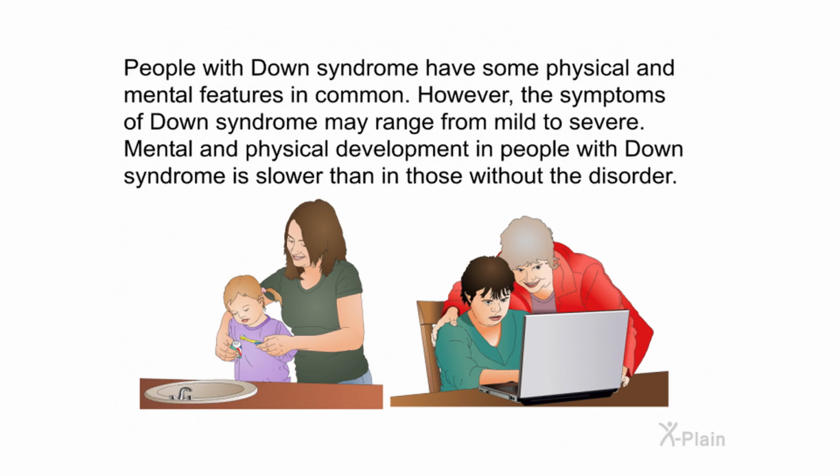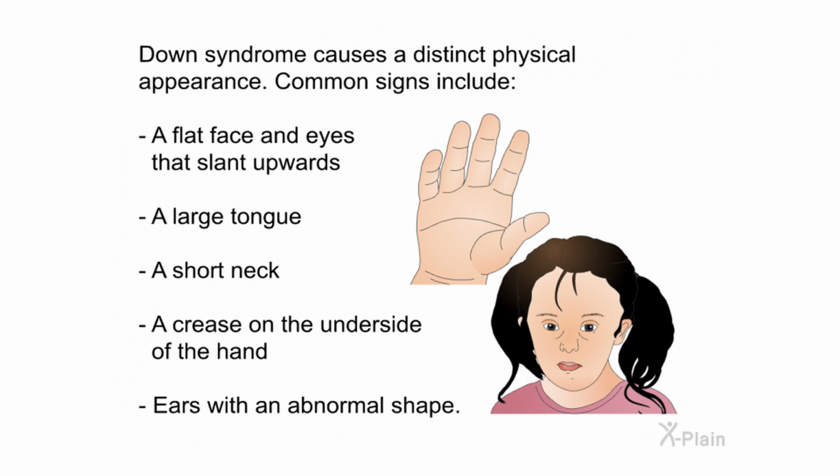Symptoms. People with Down syndrome have some physical and mental features in common. However, the symptoms of Down syndrome may range from mild to severe. Mental and physical development in people with Down syndrome is slower than in those without the disorder. Down syndrome causes a distinct physical appearance. Common signs include a flat face and eyes that slant upwards, a large tongue, a short neck, a crease on the underside of the hand, ears with an abnormal shape.